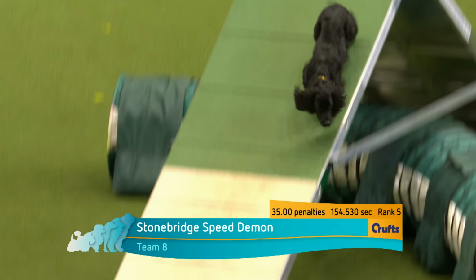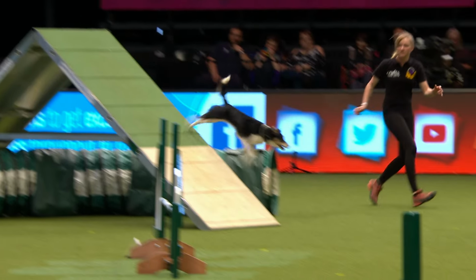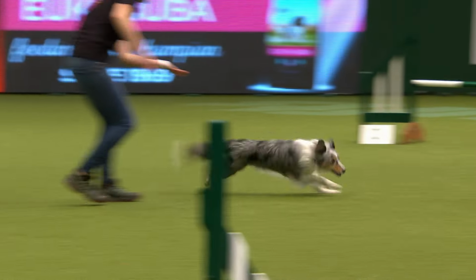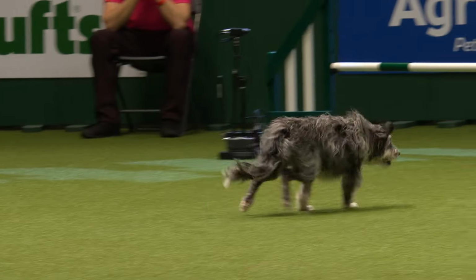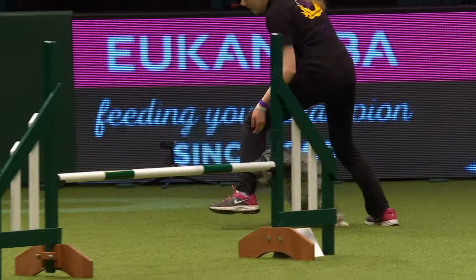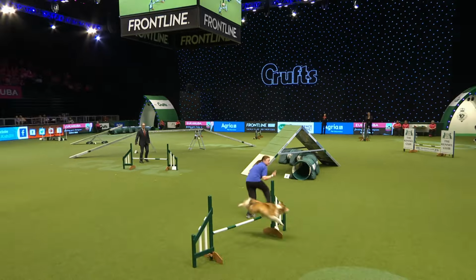And up and over, and clearly missing the contact there, so that equates to 5 faults. And then again another one, so they're just pushing for time here, and the faults are racking up a little bit there. And this is one of the quickest dogs that I've seen go through the weaves. Fantastic speed, Graham. 154 seconds, sadly 35 penalty points, but the quickest round we've seen. Last to go then, Kidderminster Superstars, Karen Gibbons and Willow.